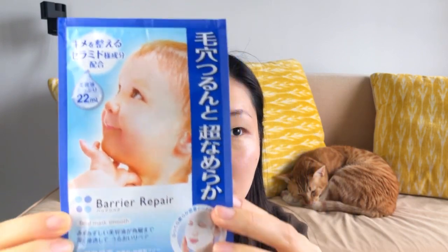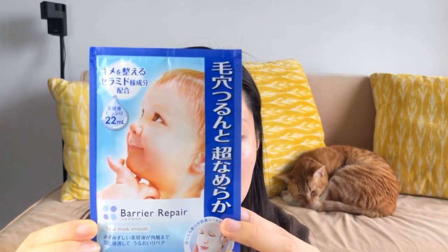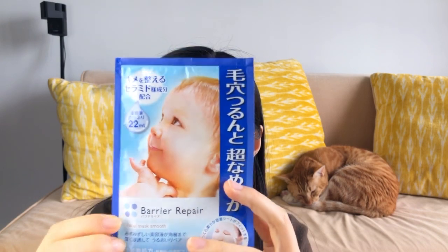So this sheet mask is something that was recommended by my dermatologist when I first visited him. It's this brand, Barrier Repair. It's actually a Japanese-branded sheet mask. This sheet mask is very basic, very simple. It's just a very basic moisturizing mask. It is slightly fragranced, but not enough to irritate my skin. This is something that's really good for me, and it does what it does, it calms my skin.